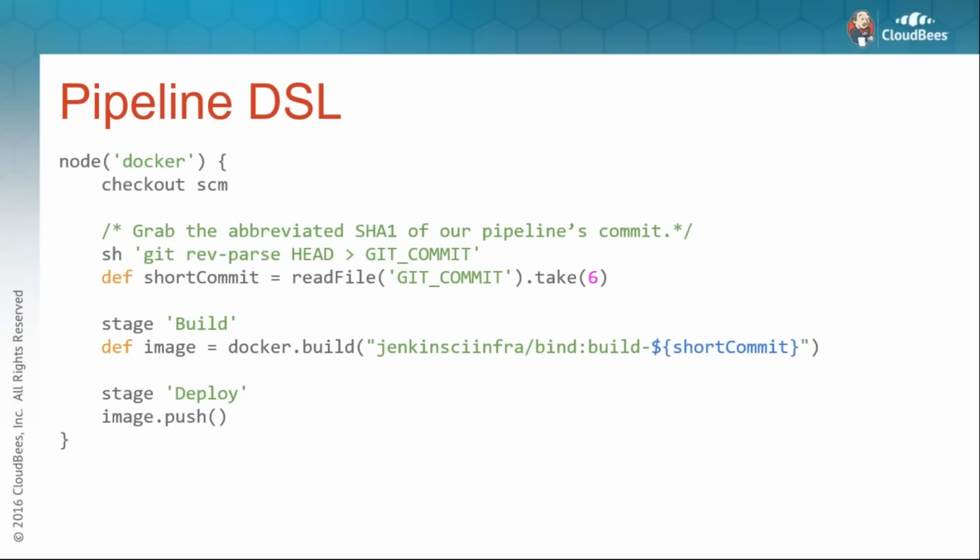commit back into my variable there. This is actually a little bit more set up than some of the simple jobs I've seen out there, but this one actually has a build stage and a deploy stage, which are going to be shown separately within the visualization for that.